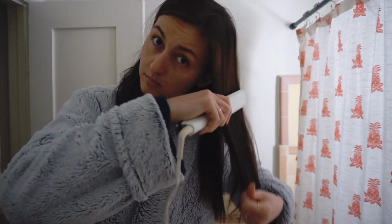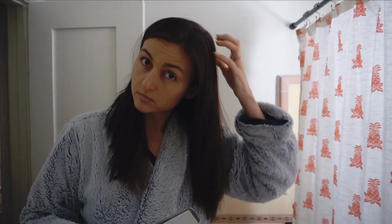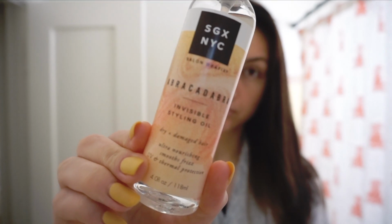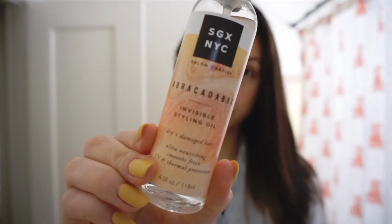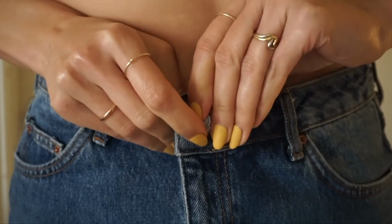But on this day I had some filming things I needed to do. I was going to be going to work later on this day, so I figured I would just throw on a little bit of makeup and do just a little bit of hair just by running a straightener through the ends of my hair. And then I used a little bit of this styling oil to seal the style in and make it look really shiny. I do it mostly in the tips, and then whatever's left over on my hands I'll just smooth over the top so I don't have flyaways.